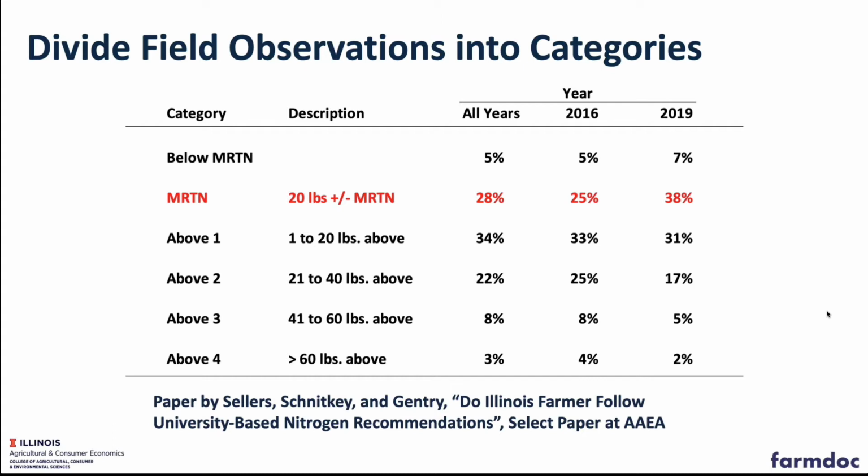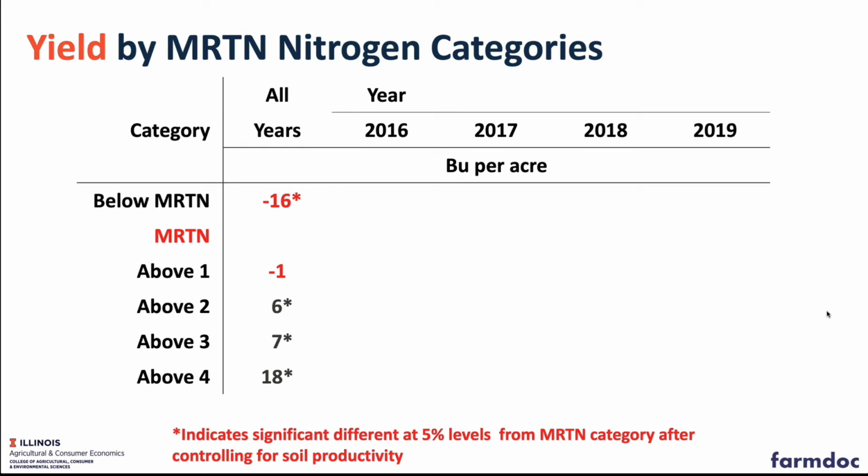And again, in the next several slides, we're going to look at yields and then returns by those categories. So first off, start with yields. If we look at all years, and you'll see the MRTN there in the middle, those fields that applied below MRTN had a 16 bushel less yield than at the MRTN rates. That little star there indicates that it's statistically significant.